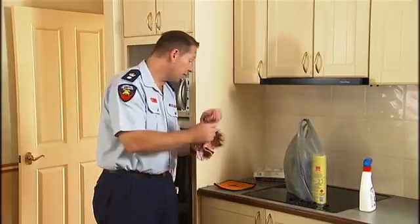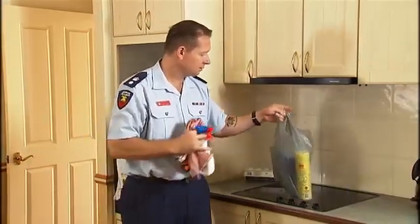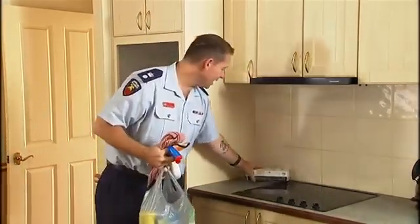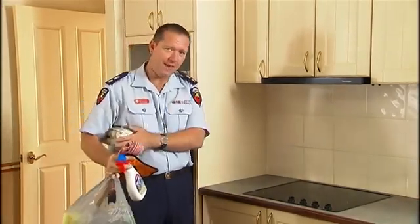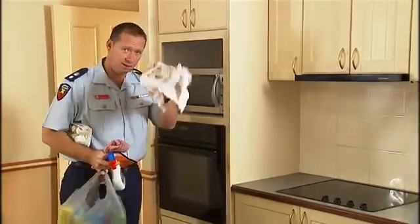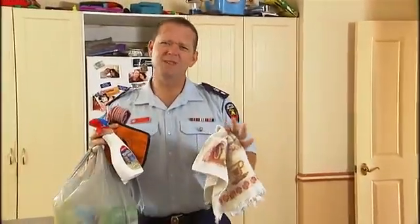Don't leave tea towels, oven mitts, kitchen cleaning products, shopping bags, egg cartons or anything that could catch fire near the stove. And don't hang tea towels over the oven door. And if you've got children or pets, keep them out of the way.